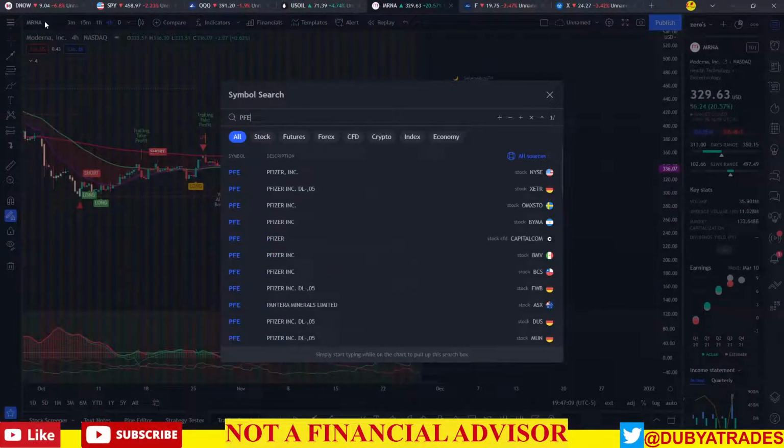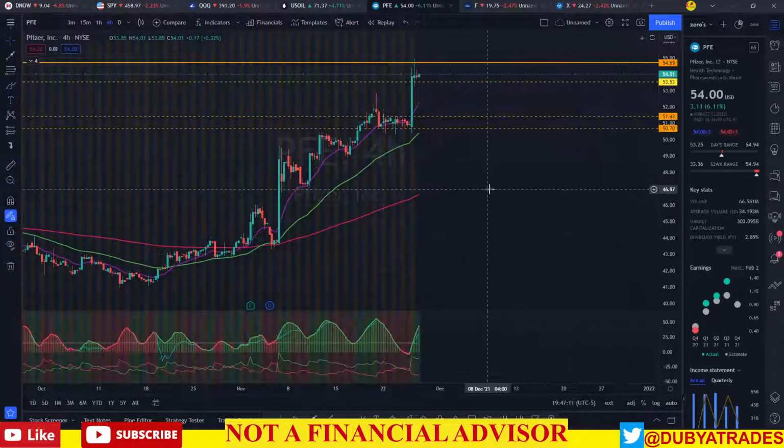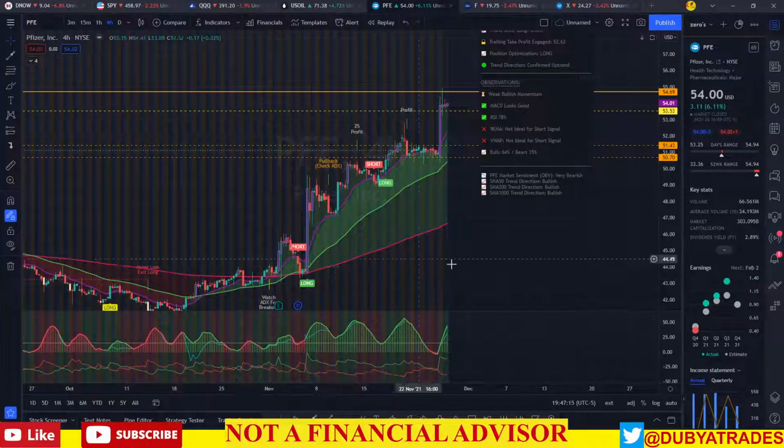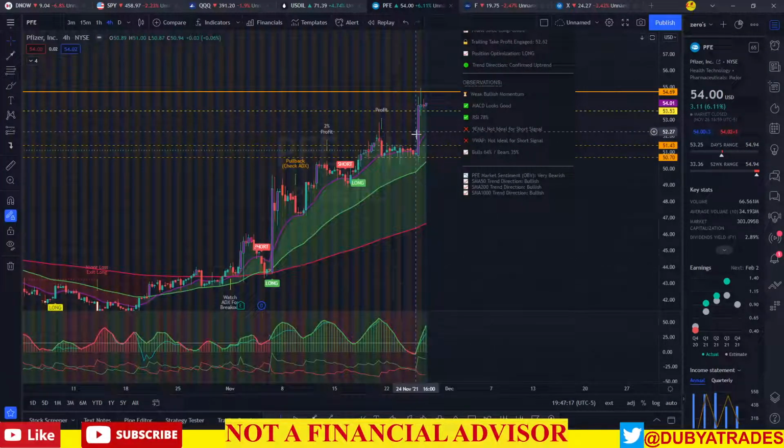PFE struggled a little bit Friday, but overall it stayed up and it was looking good. We can see again it's overextended. The RSI is overextended. It needs to pull back and cool off. Will it hold?